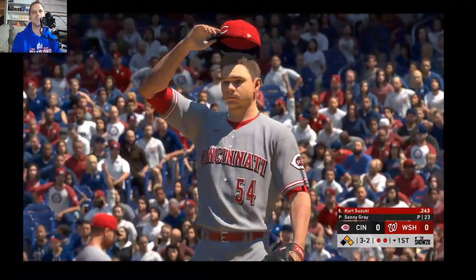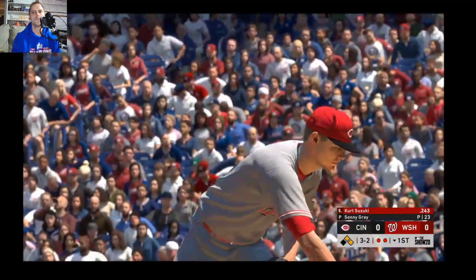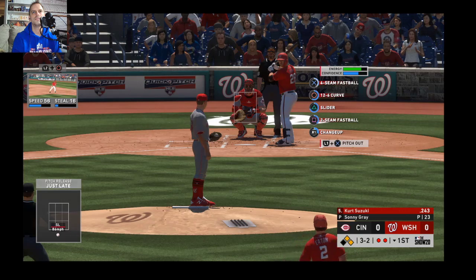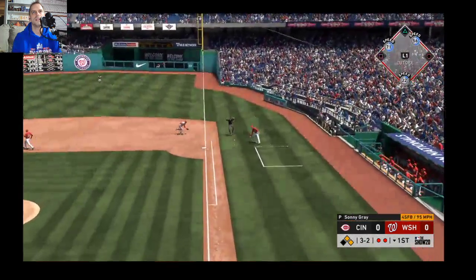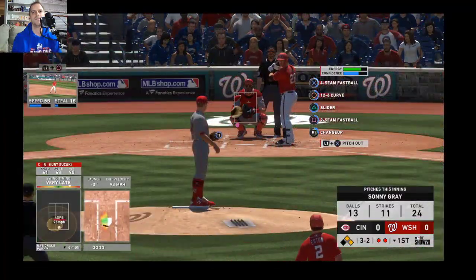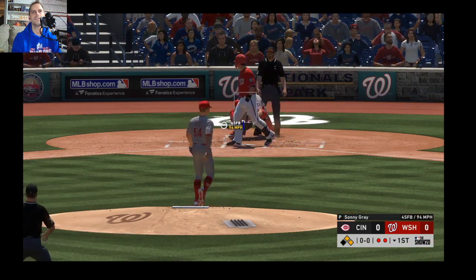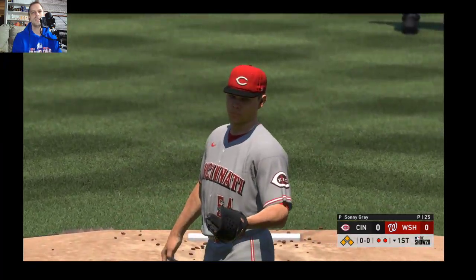So runners should be moving here on the 3-2 count and 2 out. A base hit likely means a run for the Nationals. Let's see what Gray has here on 3-2. And that's foul. So we'll do it again. Runners should be moving again. As you see, Gray has labored through this first inning. And he loses him. So the bases are loaded for the Nationals here in the bottom of the first.